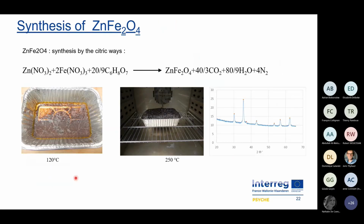At CERTECH, we did some synthesis of a zinc ferrite system by what is called the auto-combustion technique. We are using some nitrate precursors in water. We add some citric acid, and then we change the pH to get a neutral pH. Then we leave the mixture in the oven at 120 degrees to have a gel. The gel will dry, and once it's dry, we just heat up to 250 degrees, and we can see a cake which is formed, and then it's just expansion of the gel, and then we have a very fine powder of the zinc ferrite.